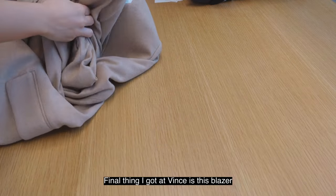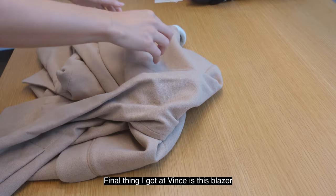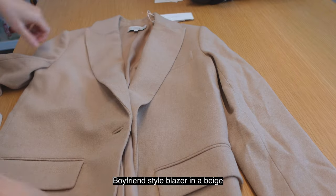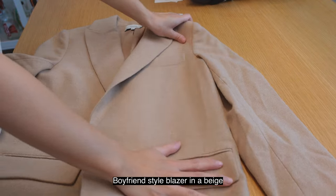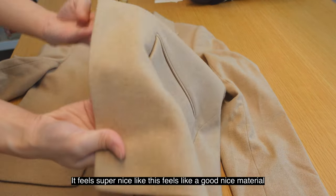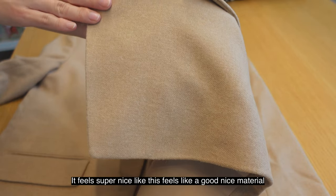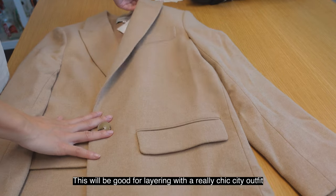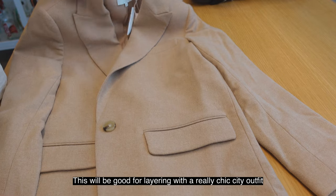Final thing I got at Vince is this blazer. Boyfriend style blazer in a beige. It feels super nice. This feels like a good, nice material. This will be good for layering. A really chic city outfit.